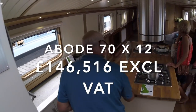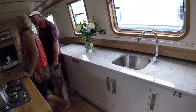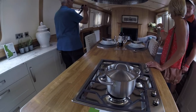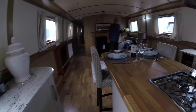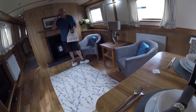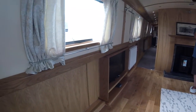This is the Abode, and we did consider buying this boat before we bought our Aqualine. It's beautifully presented inside and makes a great floating home. It's got a fully fitted kitchen with Smeg appliances, and you'll see in a moment it's got a beautiful central island in the kitchen. Then going through to the saloon, you've got a lovely log burner, TV on the side.